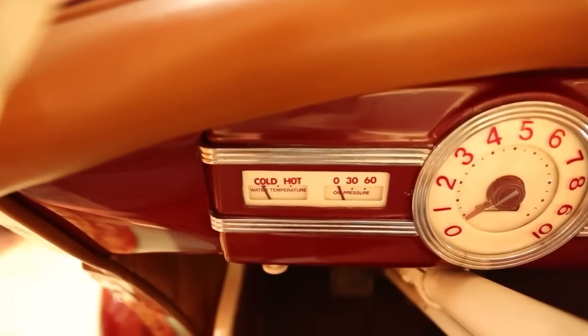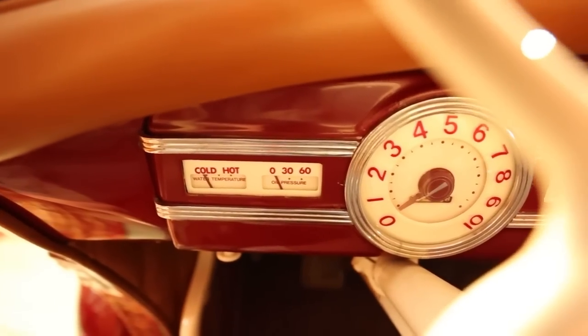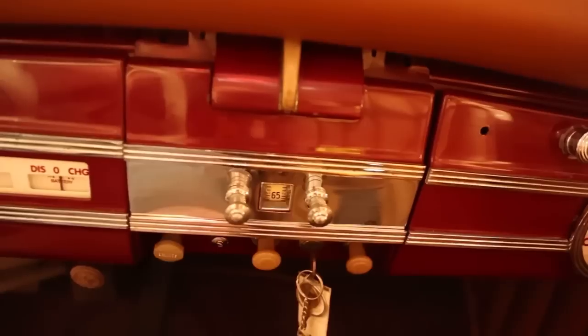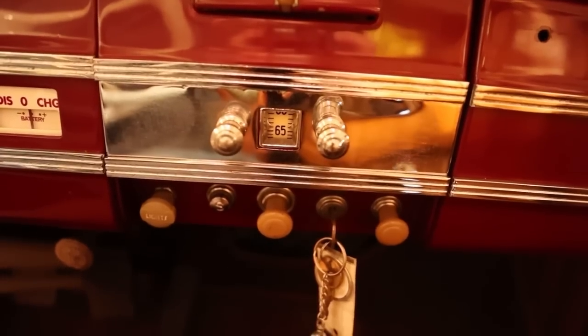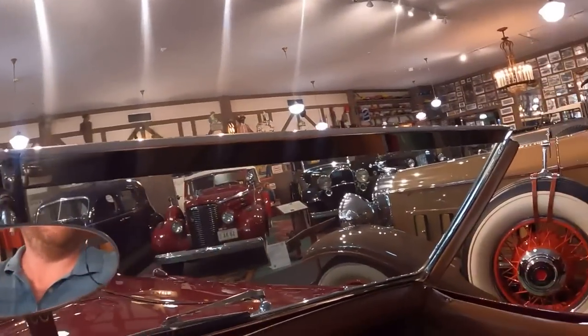On to the button switches and knobs, starting on the left-hand side and moving right. Coolant temperature, oil pressure, speedometer with odometer inside of it. Panel lights, gasoline gauge, amp meter, windshield wipers, ashtray, radio, headlights, starter, lighter, ignition, hand throttle, clock. Up above, there are no sun visors.